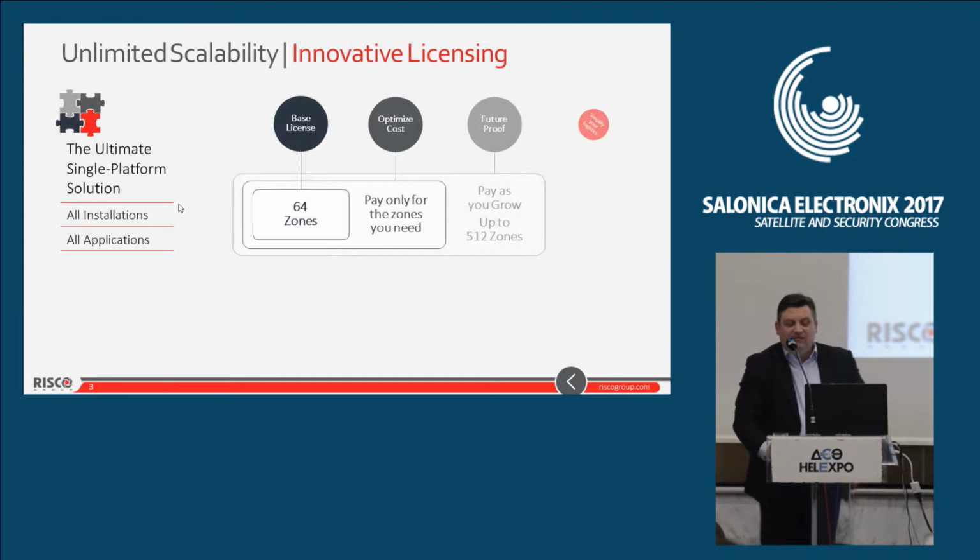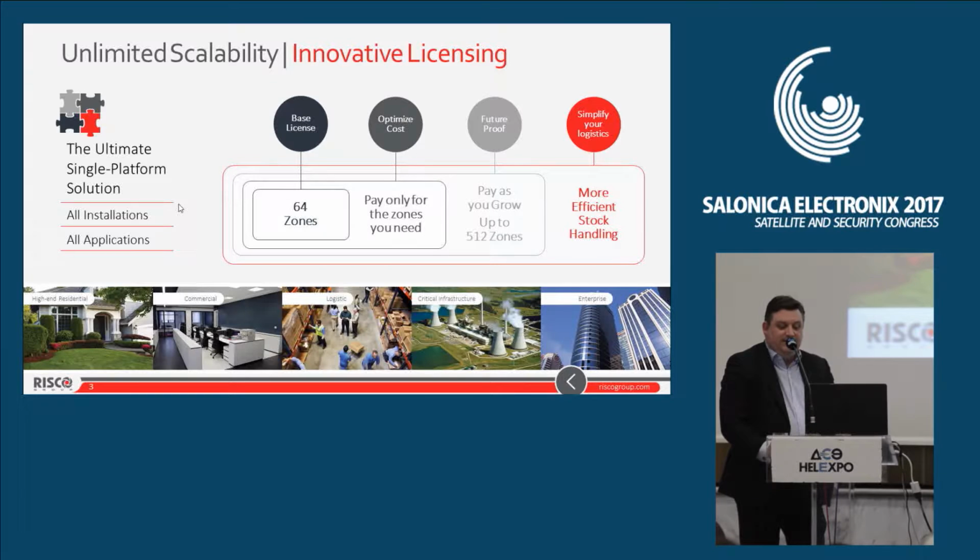So with the panel, we have unlimited scalability. And the way that we have created that is the panel out of the box is expandable up to 64 zones, wired, wireless, hybrid, and super hybrid. And I'll talk about what I mean by super hybrid shortly.